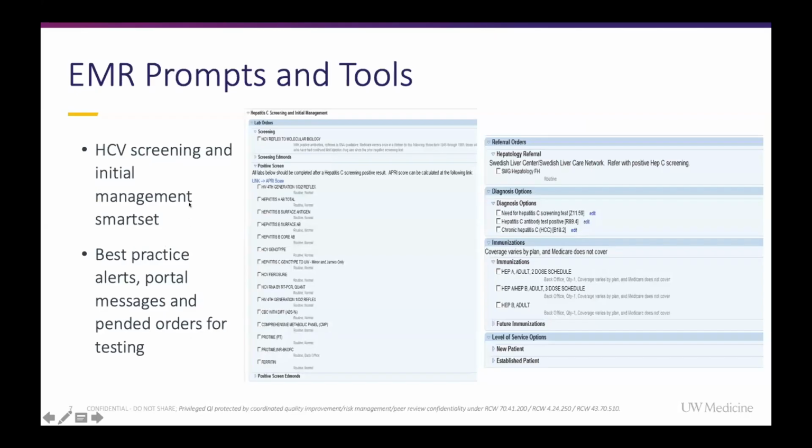So in 2014, we were the recipients of a CDC grant to do population-based screening and linkage to care and treatment. And one of the most important things we did was just to try to make it easier for providers to do the testing. And so one of the interventions was at Swedish Medical Center, which is one of our large private hospitals in Seattle. And they're on Epic, and they just created a HCV screening initial management smart set so that the providers could just kind of pull this up and make it easy to order the relevant tests.